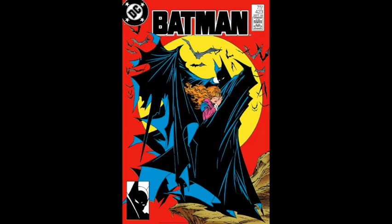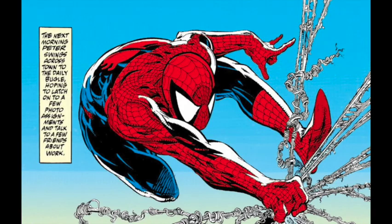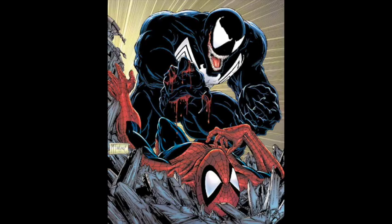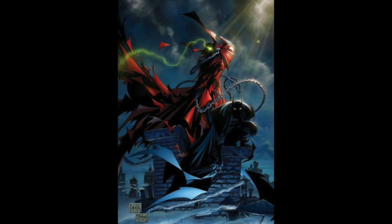This is the classic cover Todd McFarlane did back in the day when he was working for DC, before he did Spider-Man and changed the game over at Amazing Spider-Man, and then changed the game with Spider-Man in itself, and completely reinvigorated the whole fandom of Spider-Man. You can see traces of Spawn in this cover. This is part of what would be Spawn with the cape.